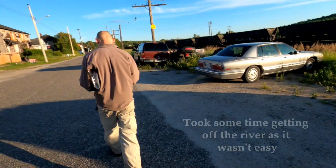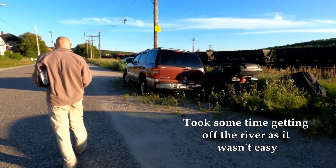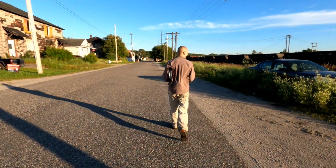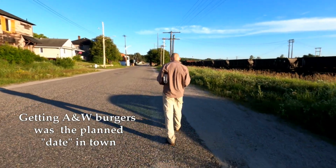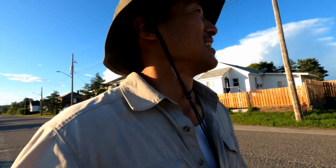We'll have to count. So we are in the town of White River. We just got off the river and we are heading over to try to get some food. It's pretty late. I'm gonna try to go to A&W. We've been dreaming about this all day. So we're gonna try to get some food and then we're gonna try to figure out how or where to make camp for the night. So it's gonna be a very interesting and a very late night. Anyhow, let's see how it goes.